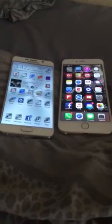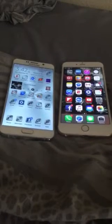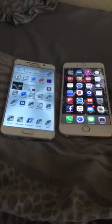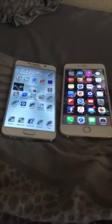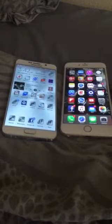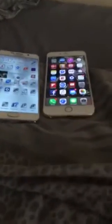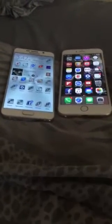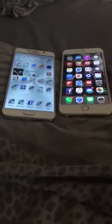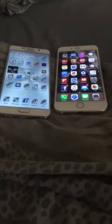After my 8-hour work shift, the Note was at 77% and the iPhone was at like 84%. So I found it odd that the Note didn't do anything, yet the iPhone still outperformed it battery-wise. Then I looked on phonearena.com today, and they did the battery test, and the iPhone matched the Note's battery, even though it's 300 milliamps smaller.